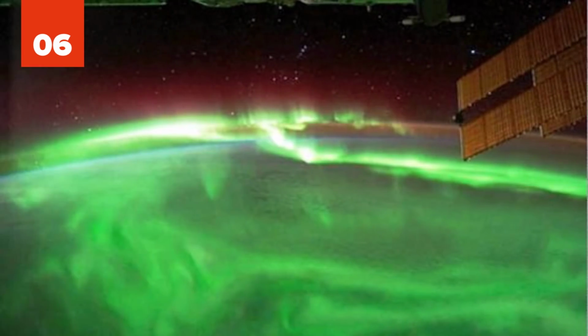6. Taken in September 2011, this picture shows an aurora crossing over the southern Indian Ocean. While auroras usually occur near the poles, this one appeared at lower latitudes due to a geomagnetic storm. The storm was a moderate one, rated with what's called a Kp index of 6 on a scale that goes from 0 to 9, caused by just a glancing blow from the coronal mass ejection.